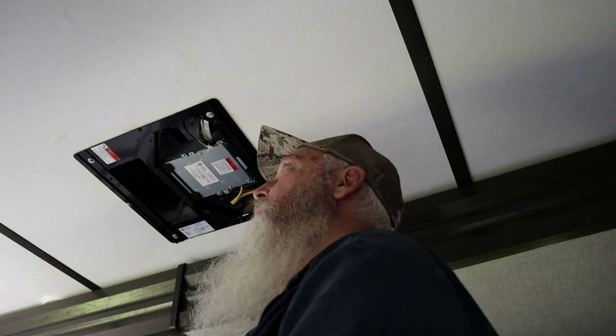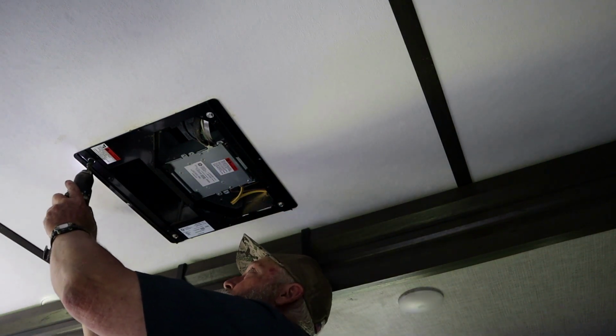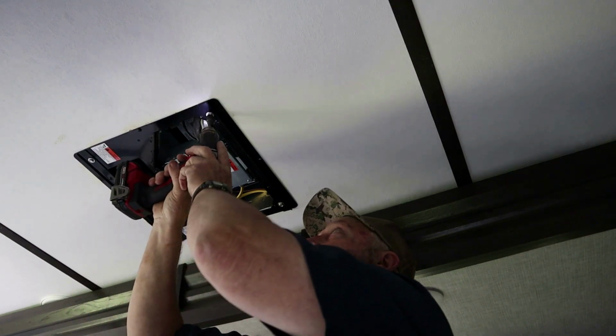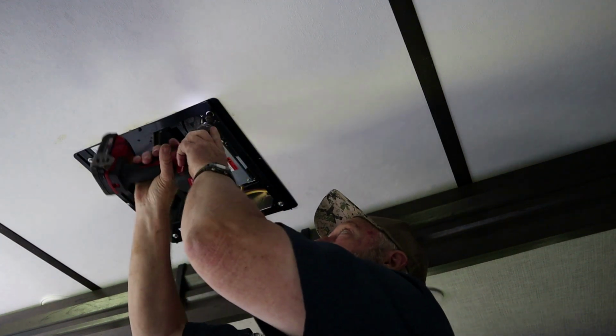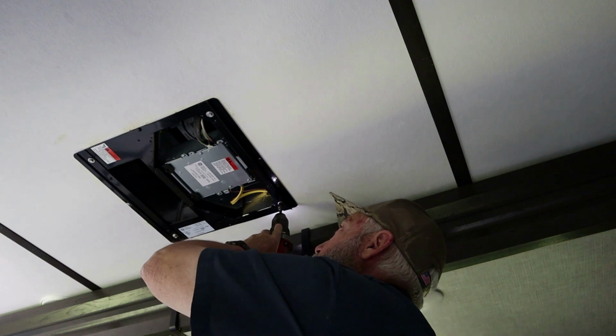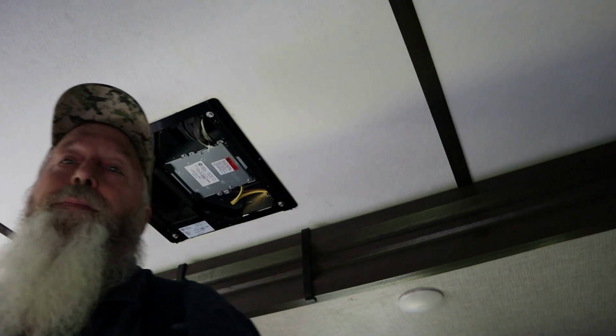All right, so we've accessed the clamp bolts just by removing the plastic cover, and yes, this looks just like everybody else's air conditioner. So let's put the appropriate size socket on here and see if our bolts are loose. Well, I would say not extremely loose, not even real loose. They were just a little loose. So I don't believe that's going to be our issue.